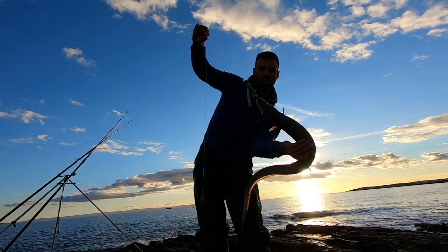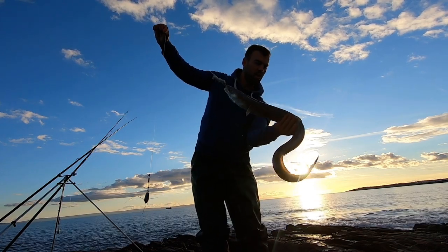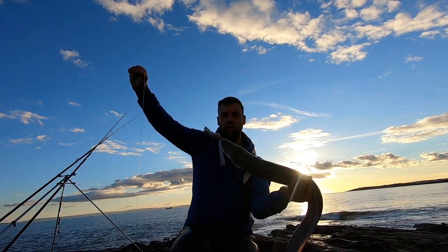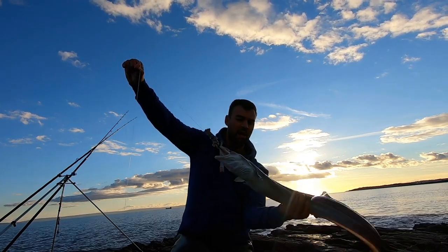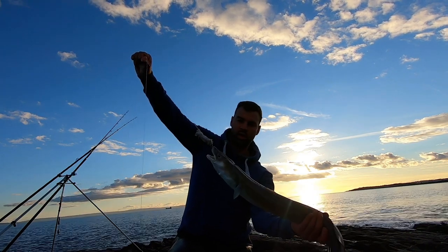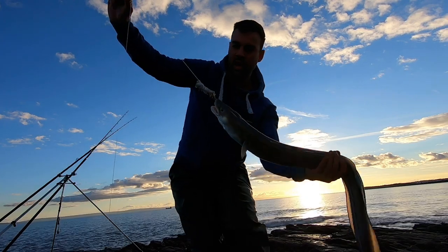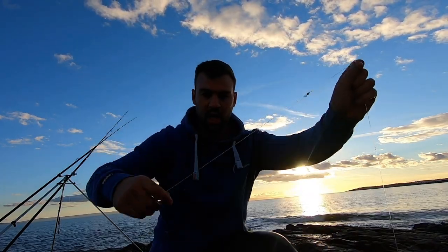So that's a 6 pound. Whoa, whoa, whoa. It's a 5 or 6 pound fish. It's not a bad first fish, first chuck. Mackerel and, oh, surprise, surprise, mackerel and herring. Great start.